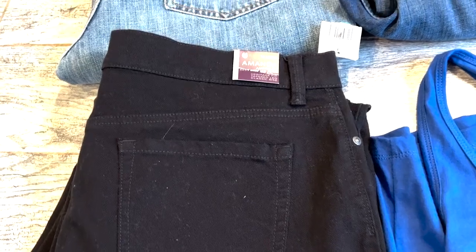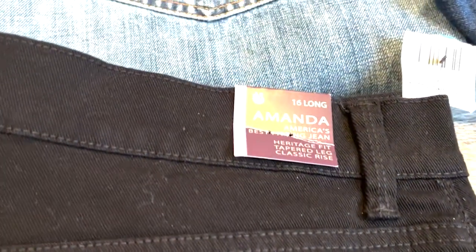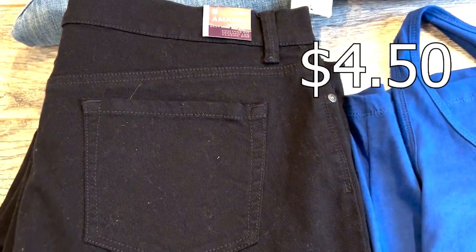Next up is a pair of new with tag Gloria Vanderbilt Amanda jeans. These are plus size 16 long. I paid $4.50 for these.